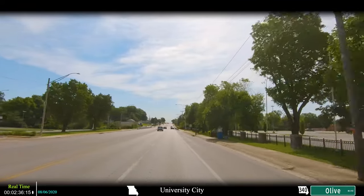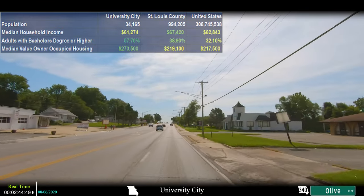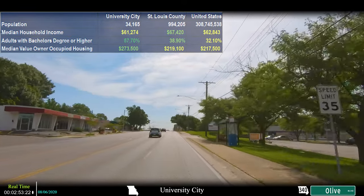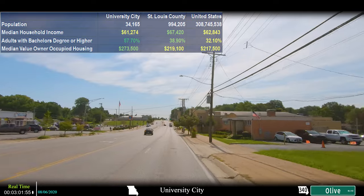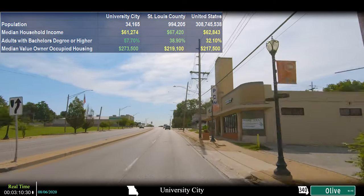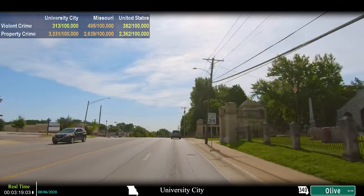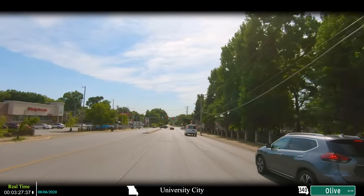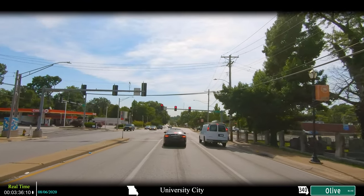Not long after the video started, we entered University City. University City is home to 34,000 residents, which is down from a 1960 peak population of 51,000. Even with the ongoing development of the Delmar Loop District, the city hasn't found a way to stop the population drain. The median household income here is $61,000 per year, and 58% of adults 25 and older hold a bachelor's degree or higher. The median value of owner-occupied housing units is $273,000, while the property crime rates are slightly above average. Niche.com gives the public schools in University City a C, so those could be better. If you want to see more of University City, I already made a video on that that also features the suburb of Clayton and other parts of the Central West End.